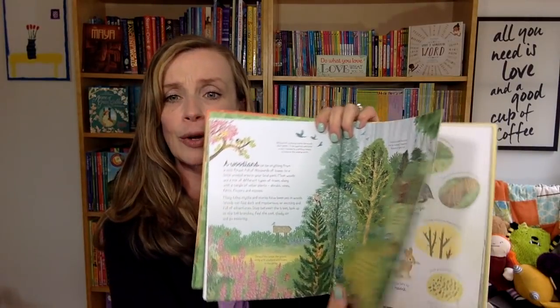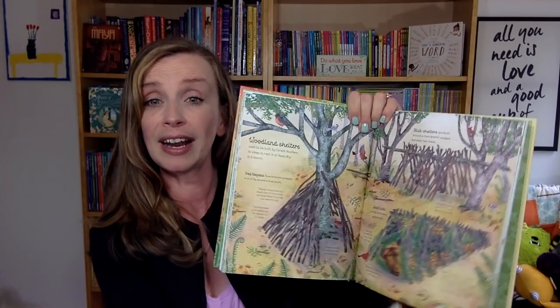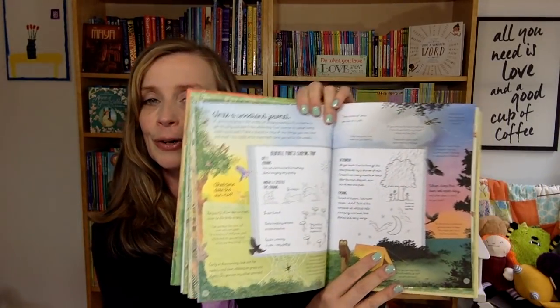And just look at the gorgeously illustrated book. This is so great for creative writing and just for discovery and learning and experiencing. What a special book that is.